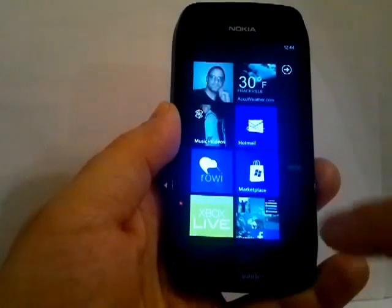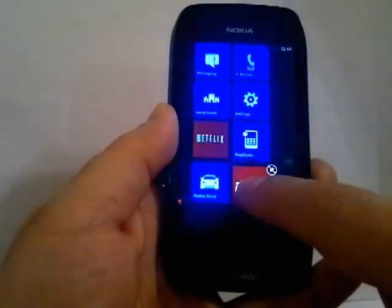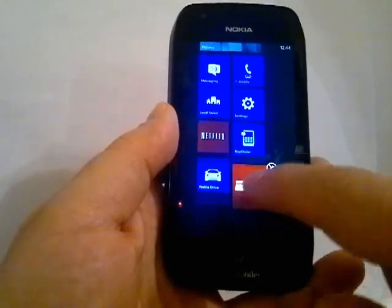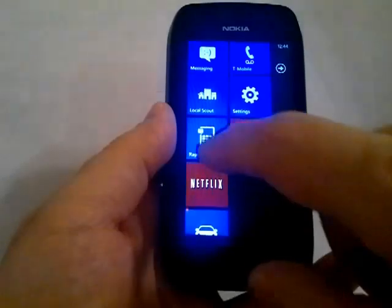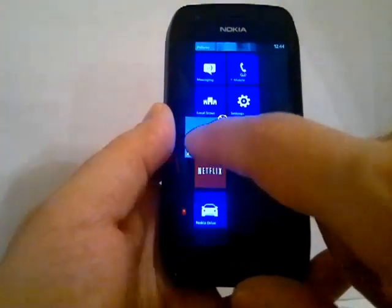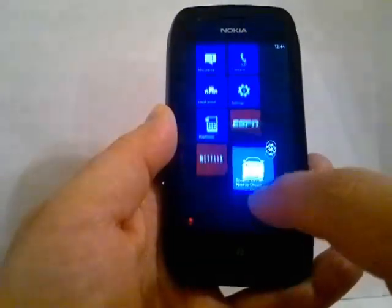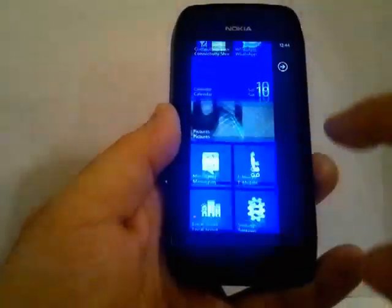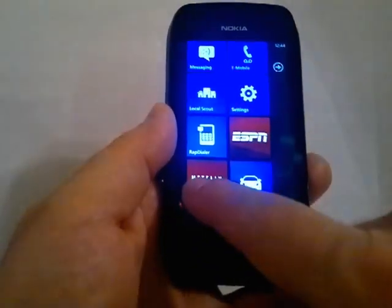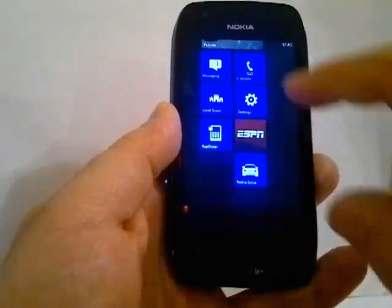You can move around your tiles a little bit. Let's show you that. Let's take ESPN. All I did was push down on it, and I'm going to move it up right there. We're going to pin it down. We'll leave that there. Move Nokia Drive up there to fill in the gap. Very easy to do that. If you want to unpin something from the menu, let's unpin Netflix. Hold it down, push the button, gone.